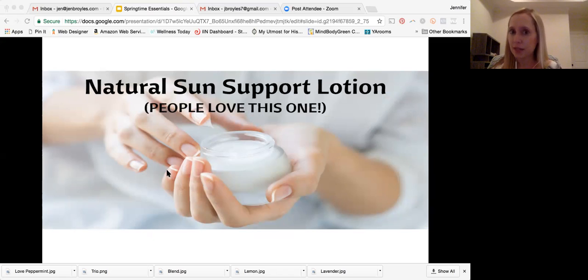So a slightly more involved recipe. This is definitely well worth the effort too. Another DIY recipe for sun support is a sun support lotion. And I can send the ingredients out to you as well. Combine half a cup of olive oil, half a cup of fractionated coconut oil, a quarter cup of beeswax, and 2 tablespoons of zinc oxide. So that would be your sunscreen. Okay. A teaspoon of vitamin E, a tablespoon of shea butter, and 12 drops of helichrysum oil. Helichrysum is another oil that is wonderful for the skin, just protecting the skin.